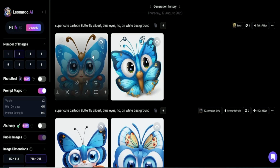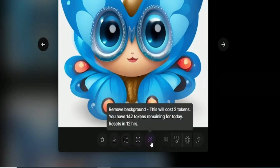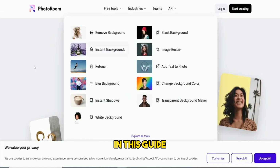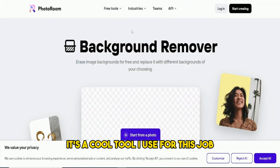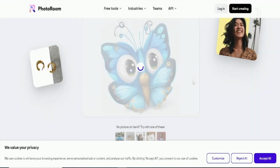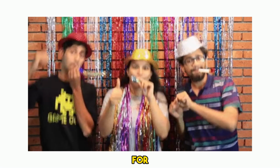Okay, time for the next move. Say goodbye to that white background. Grab a background remover tool for this job. If you're using Leonardo, just hit that pic, find the Remove Background button, and click it. You can also do this with other tools. In this guide, I'll walk you through the steps using Photo Room to ditch the backgrounds in my designs. It's a cool tool I use for this job. Ready? I'll put my images into Photo Room one by one, give it a quick drag and drop, and hit that Download button. Watch how the tool works its magic. The background is gone.